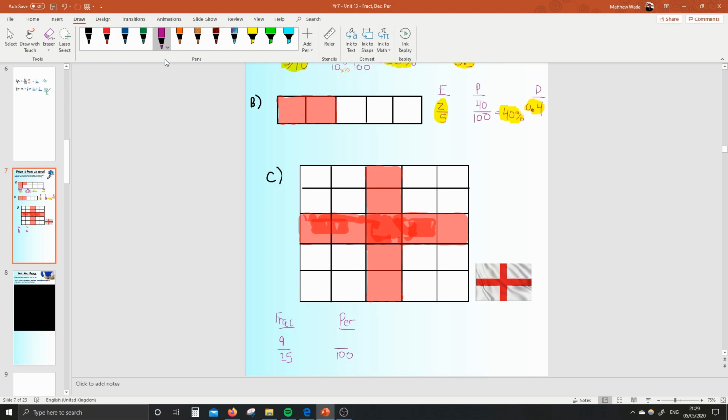Anyway, 25 goes into 100 4 times. That's the thing you gotta know. So times that by 4, get 100. Times the 9 by 4, you get 36. Which means now it's out of 100, it's 36%, like a boss. And again, we'll steal the decimal. Decimals are nice and easy. 0.36, just because what we did was we took the 36 and we just divided it by 100. So that's brilliant. Hopefully that's cool.